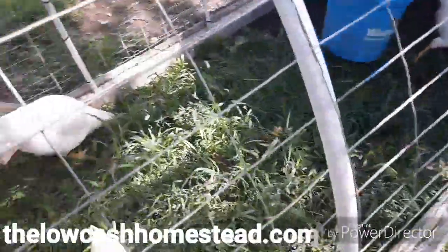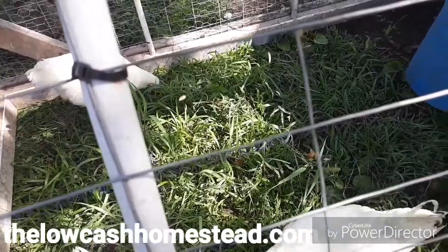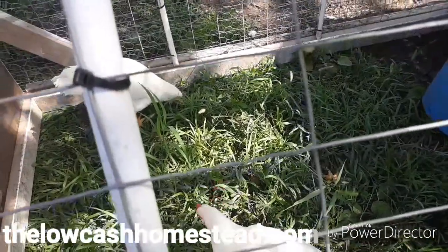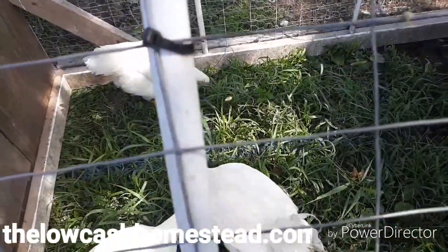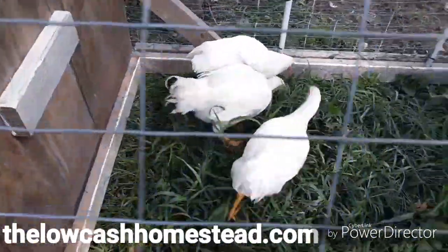So here they are. I just rotated their tractor around, and here they go. And they're going to clean out another 32 square feet for us, and then we'll move their tractor again, and that's how I take care of the birds.